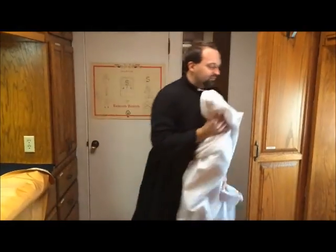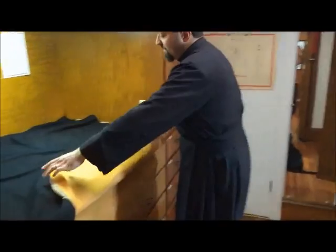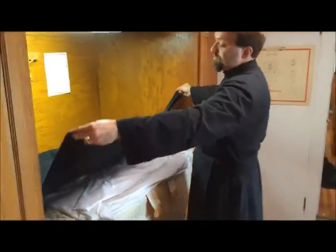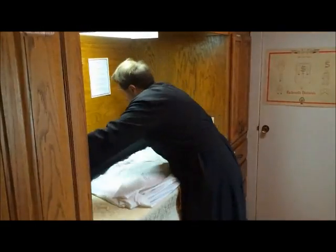On this chair here. Instead, I'd be wearing this set of vestments over here, which the Altar Guild has nicely laid out, and I will unfortunately have to ruin for this video. We have it covered here.